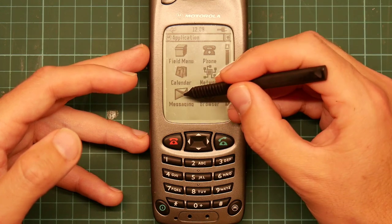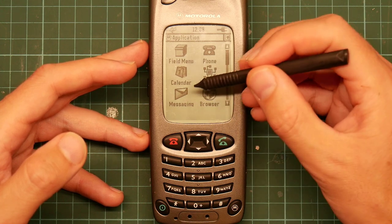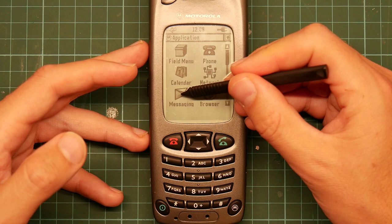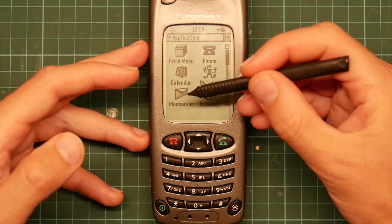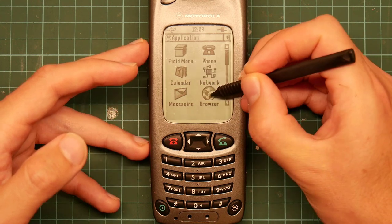I am going to skip messaging. Messaging is the SMS application. The reason why I'm going to skip it is the phone contains a whole bunch of messages still in Flash, which I don't want to delete, but do correspond to real people and they're full of real phone numbers, so I don't want to show that.